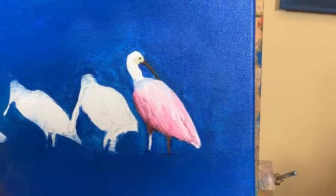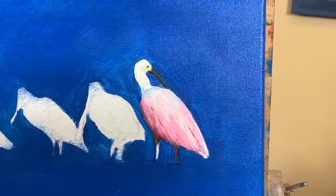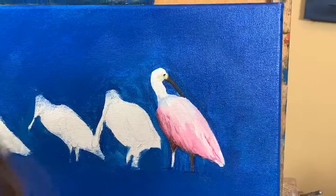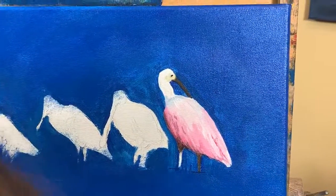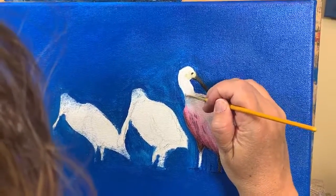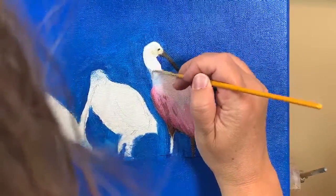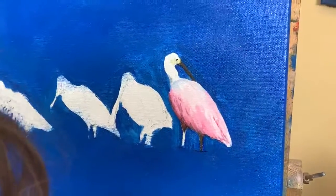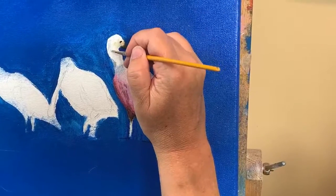There's a darker little area right there where his neck crinks over a little bit. See if I can get that right here. Yep, didn't even have it on my brush. I thought I did. Oh, give me a moment. Ooh, that's very dark. There we go. Add a little bit more white. It does have some shading up here.